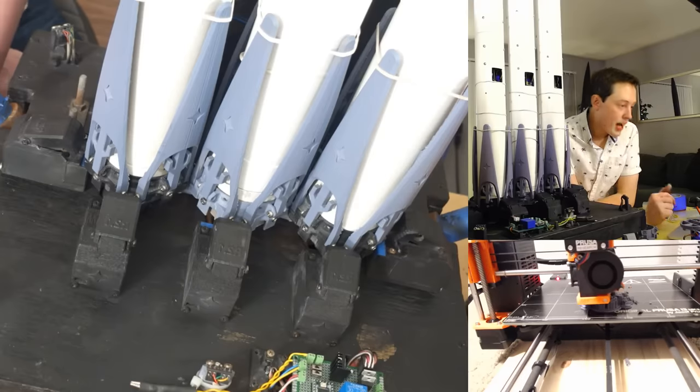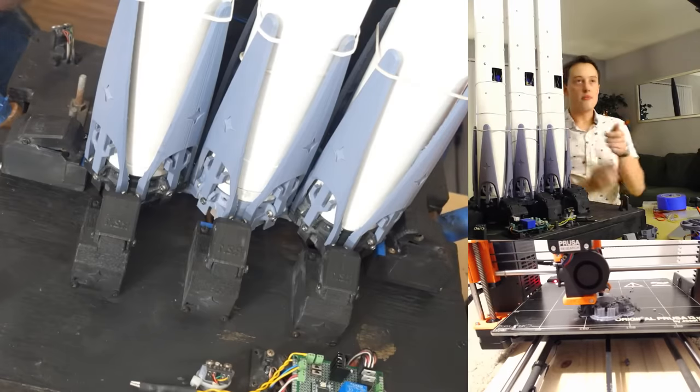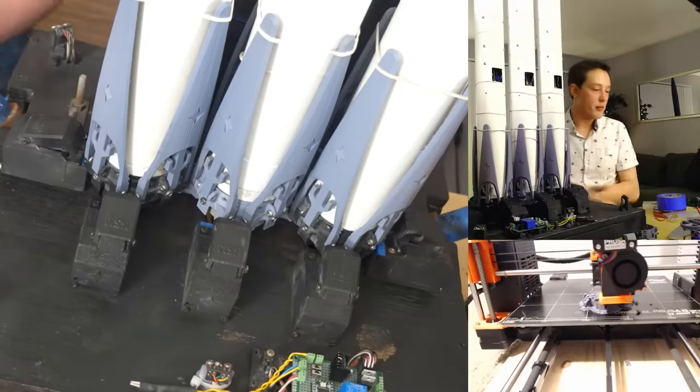Okay, how do you ignite the engine? I use a pretty standard fireworks igniter. These are super fast to ignite. They require very low current, and they come in a ton of bulk.